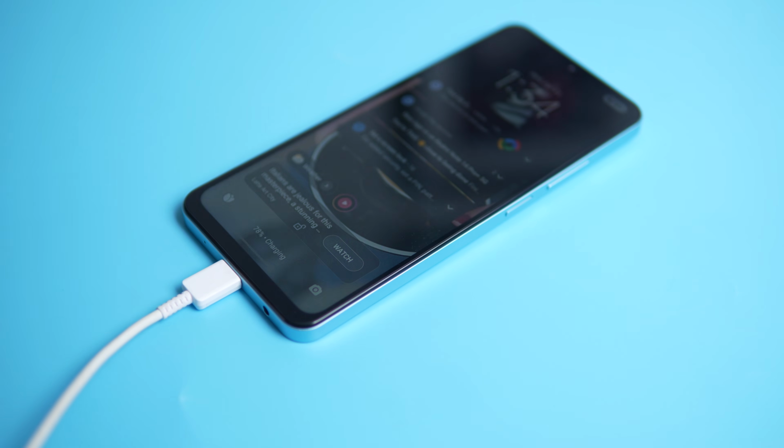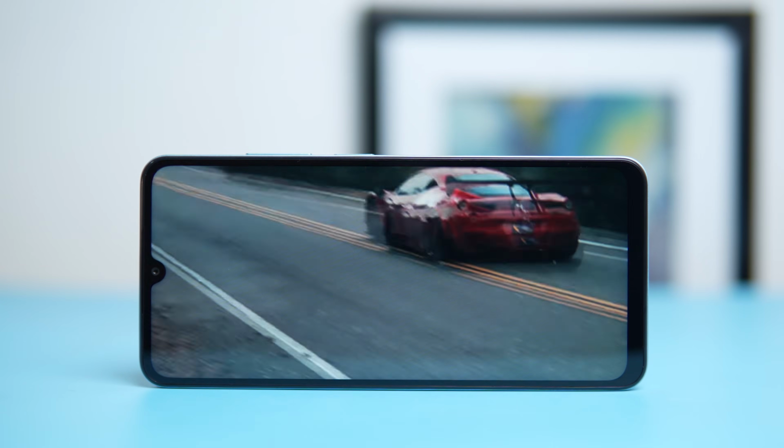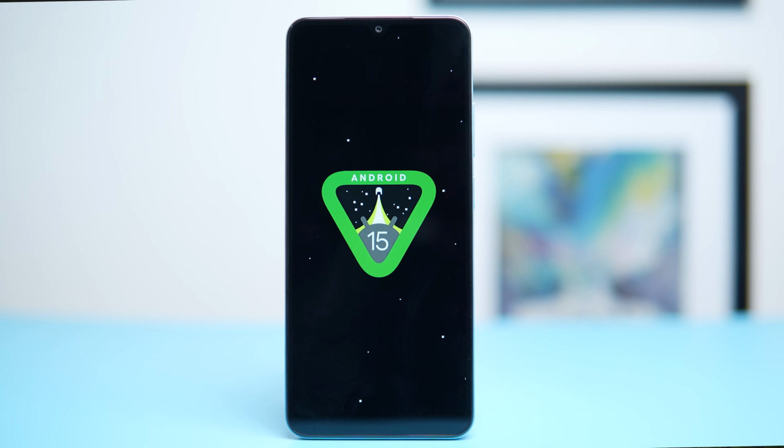For the charging, it comes with a 15-watt charging brick. It's not the fastest. If you want to charge from 0 to 100, it takes about 2 hours. But with the battery capacity, you don't get to charge that much, so 15 watts is not that bad. Now, one thing I noticed is that this phone is not power hungry, especially because of the display and the Android edition.